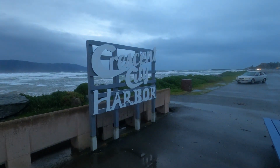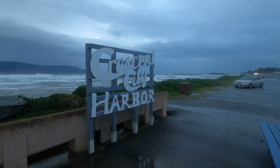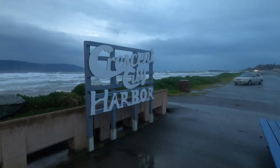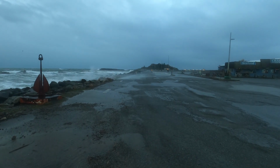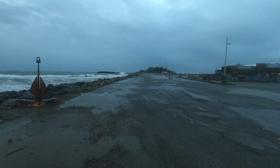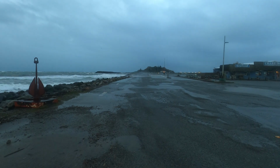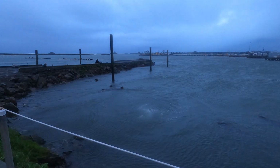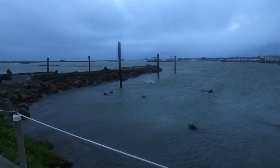Before I left Crescent City, I wanted to check out this Crescent City harbor area. When I woke up, there was a wind advisory. The wind speeds were 20 to 30 miles an hour with gusts up to 50 miles an hour. And I almost contemplated not even leaving Crescent City because I was concerned that going up into the Redwood Forest at this time could be dangerous. Limbs could be crashing down, but as you'll see, that wasn't the case.